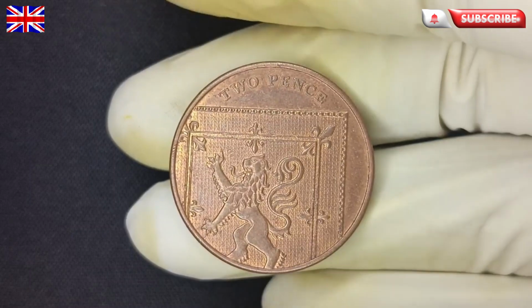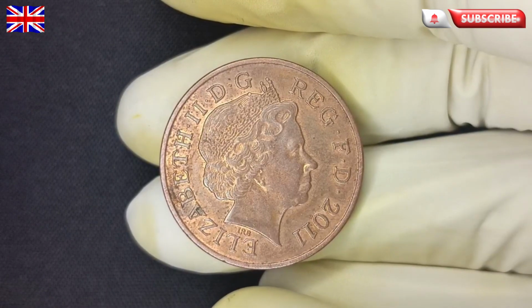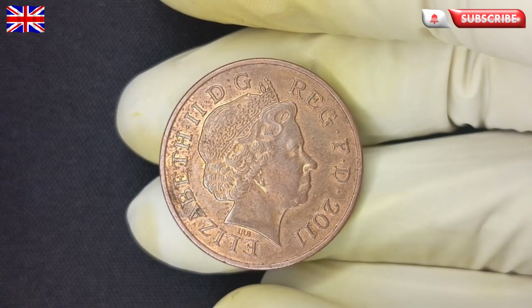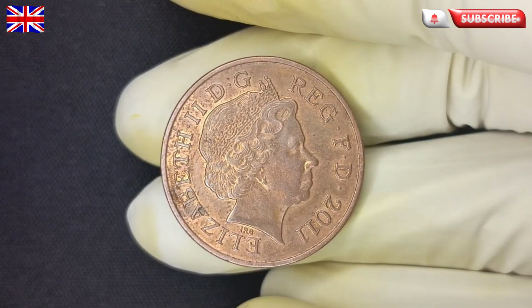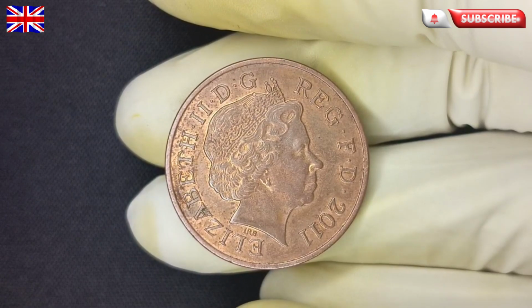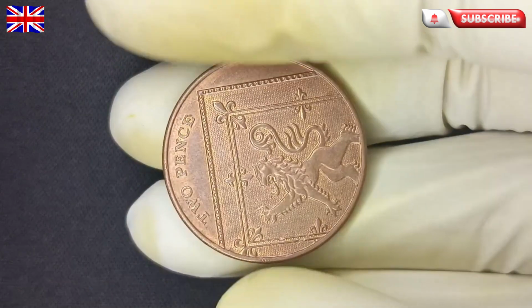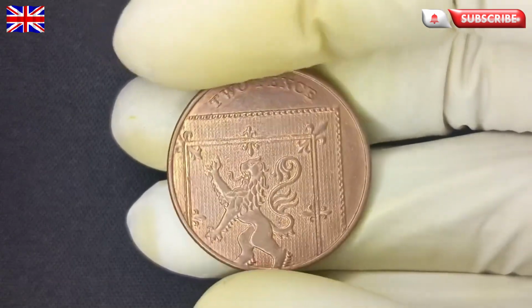The collector market responded with intensity. Prices began to rise, quietly at first, then dramatically. A single 2011 Two Pence error coin sold at auction for over £3,000. Then £5,000. Then £9,500. Each sale raised eyebrows and expectations. Coin experts noted that unlike other collectible coins that gained fame due to widespread circulation, the 2011 Two Pence was practically unknown to the general public.